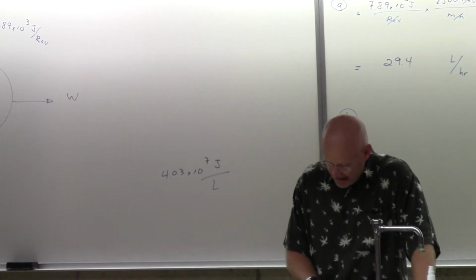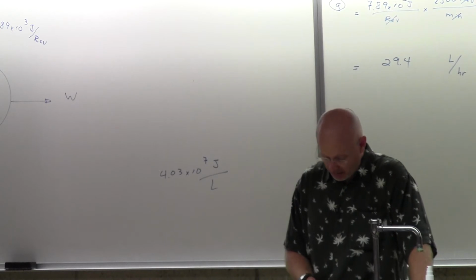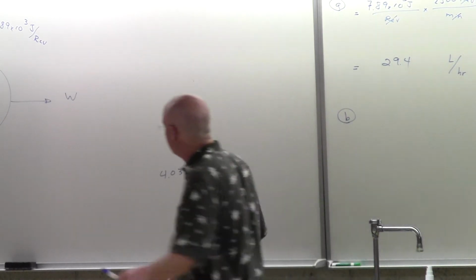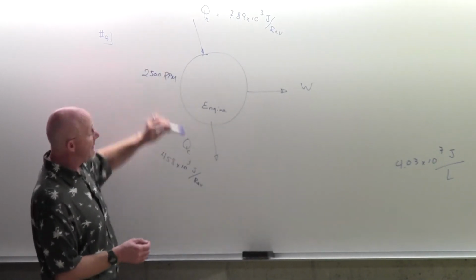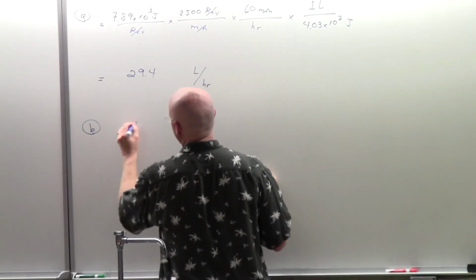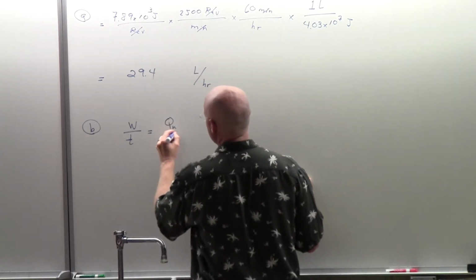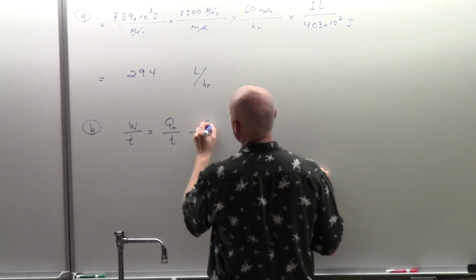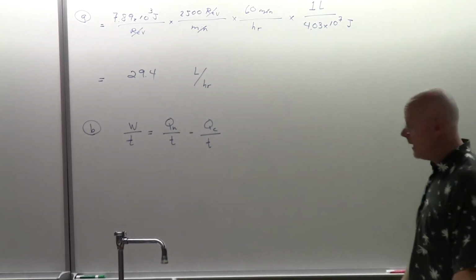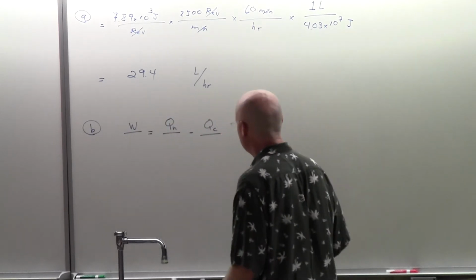B, what is the mechanical output of this engine? Mechanical power output of this engine. And so this is part of the big reason I wanted you to see. If you put this much energy in and this much energy comes out, don't you know how much work is being done? All right. So work per time would really be the heat per time minus the heat per time. The heat going in minus the heat coming out. And so that's the work. In fact, maybe it might be a little bit easier to see if I just drop the time here for a moment and just write it that way.